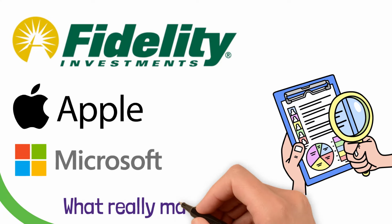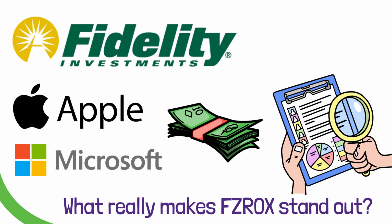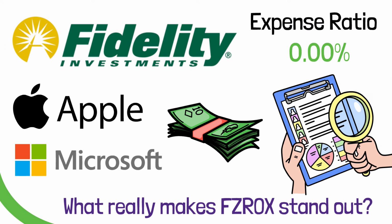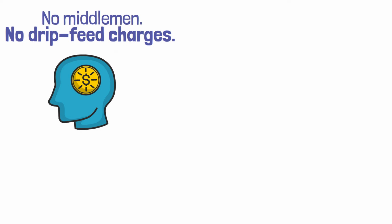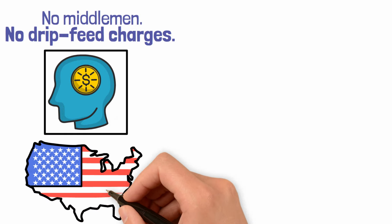But what really makes FZROX stand out? It charges absolutely nothing in management fees. That's right, 0.00% expense ratio. No middlemen, no drip feed charges. Every dollar you invest stays in the game. Just pure, frictionless ownership of American capitalism, for free.